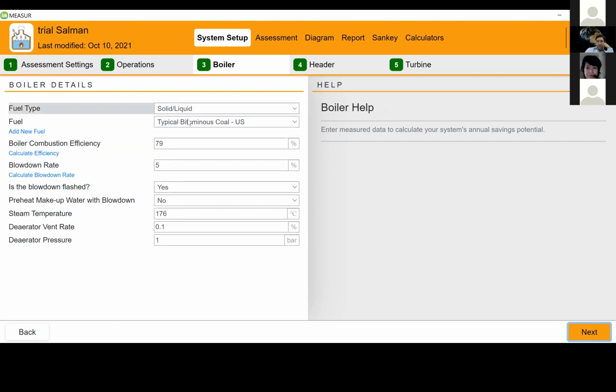Then I went forward and I selected the type of fuel. I selected solid fuel because I was using typical bituminous coal. The boiler combustion efficiency came from the stack analysis, and the blowdown rate was based on the data provided by the site engineer. And yes, the blowdown was being flashed. They were not doing anything else with it, just flashing it, and they were not using blowdown to preheat the makeup water.